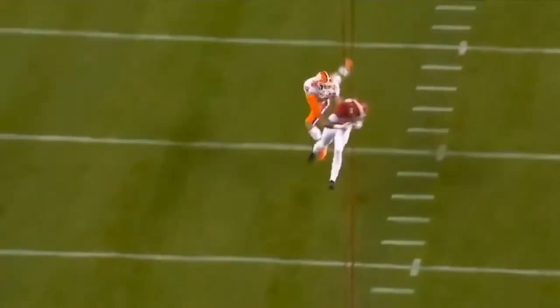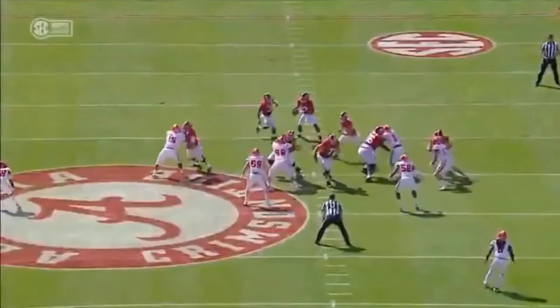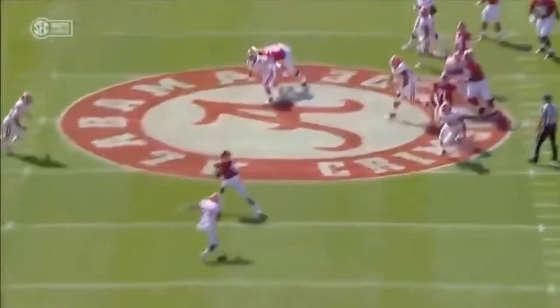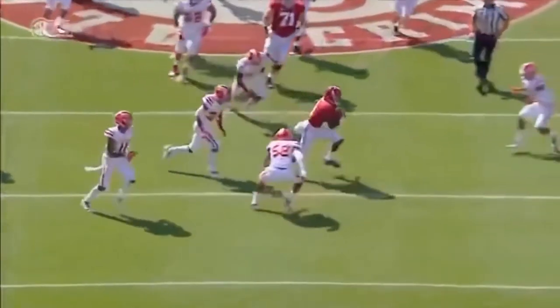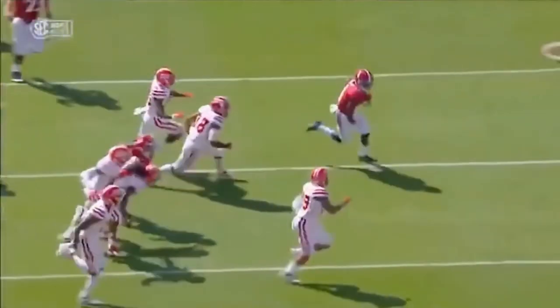So what is Jerry Jeudy's skill, right? His best trait is his separation and his route running abilities. They're the best that we've seen coming into the NFL since Amari Cooper. I think that's what you want in a modern receiver, right? You want somebody who can run those routes. You want somebody who can gain separation. He sets up defensive backs, and he does a phenomenal job at that.